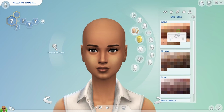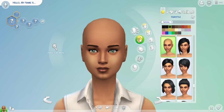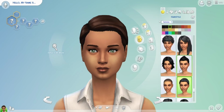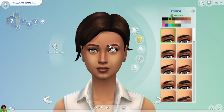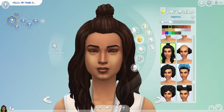Today we're making a family, and I haven't done a create a sim in a bit, but I got back into it Monday, and then I also made one yesterday, or the day before. No clue. I got back into it because I really didn't know what I wanted to build, and when I don't know what to build, usually nothing happens. Usually I just sit there going, what should I build? And then I sit there for 20 minutes and nothing happens at all.